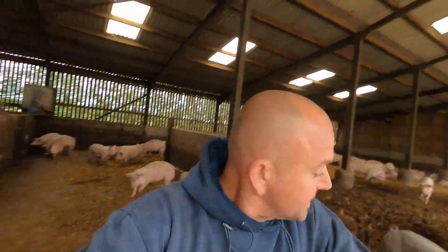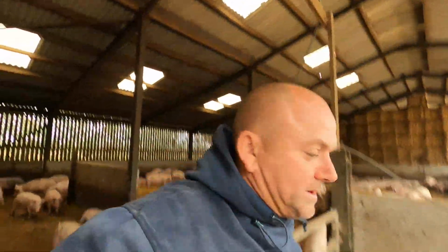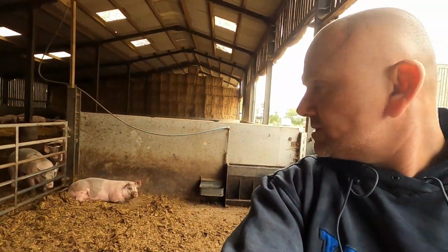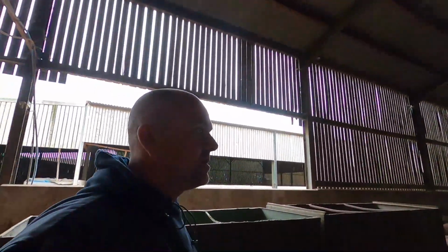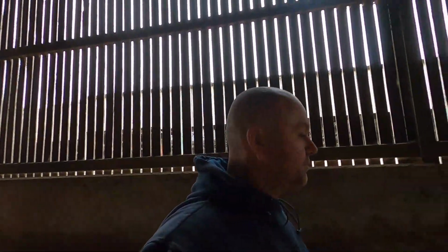It's been a good batch of pigs, actually. You know, they ain't caused us a lot of problems. Couple of poorly ones in here. He's got a bad leg. That one's prolapsed, but we've managed to get it back in, and I think she'll be alright. It's been a real happy bunch, not aggressive at all. Usually at this stage they're riding each other and the gilts are brimming and making a right din, but yeah, they're quite content.